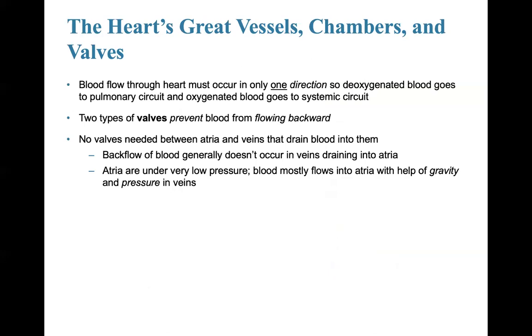So blood flow through the heart must occur in only one direction, so that deoxygenated blood goes to the pulmonary circuit and oxygenated blood goes to the systemic circuit. Two types of valves prevent blood from flowing backward. No valves are needed between the atria and the veins that drain blood into them.